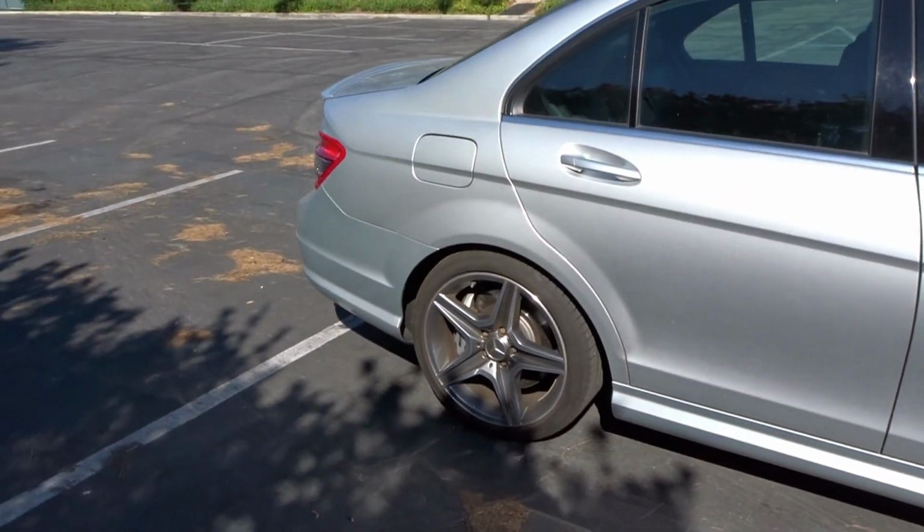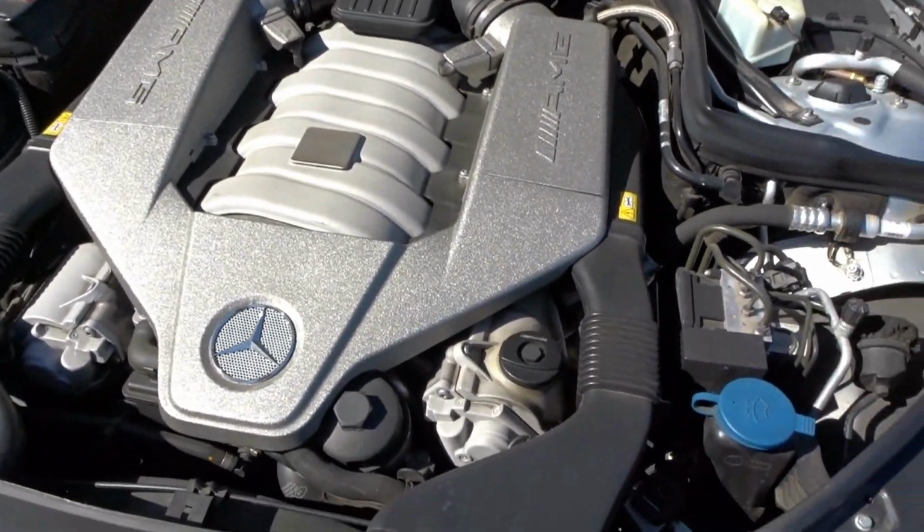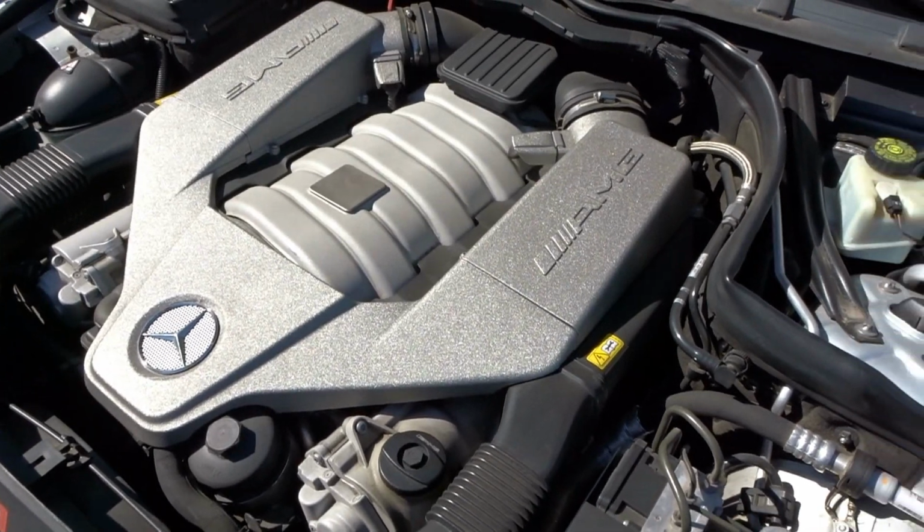If you haven't seen my V10 M5 6-speed manual review, or just to look at the quirks for that car, go ahead and take a look at that. That one pretty much inspired this one. So let's take a look.